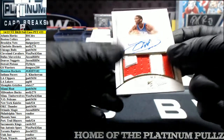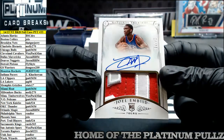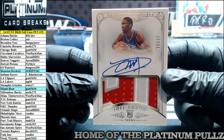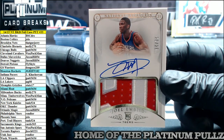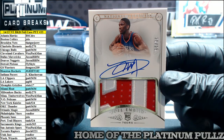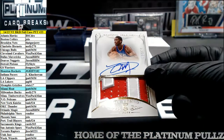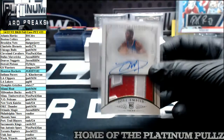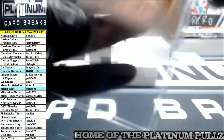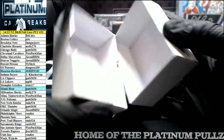And the RPA out of 25, Joel Embiid for the 76ers. Number 20 of 25. Nice patch. Going to Ron Dior. Joel Embiid, 20 of 25. RPA. There you go, Ron. What's up, holy man? And that is the first box.